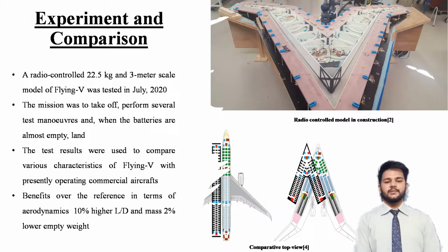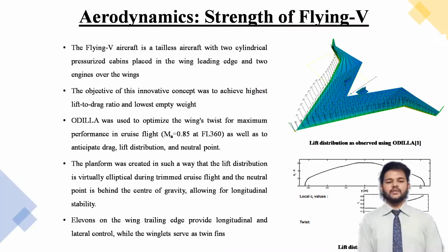Next, the experiment. A radio-controlled 22.5 kg and 3 meter scaled model of Flying V was tested in July 2020. The mission of the model was to take off, perform several test maneuvers, and when the batteries are almost empty, land. The test results were used to compare various characteristics of Flying V with presently operating commercial aircraft. The benefits over the reference in terms of aerodynamics were 10% higher L/D ratio, or the lift-by-drag ratio, and 2% lower structural mass.